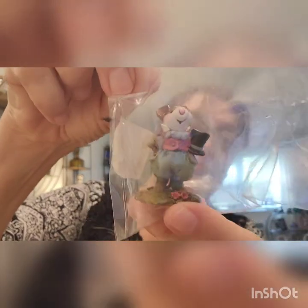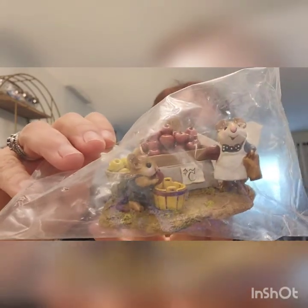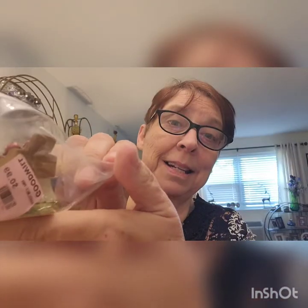Look at this one with the little top hat. Ooh, he's got a little fuzz ball on him. There we go. Oh, this is a big one. I'll show you this one. Look at that little apple. They're at the apple orchard. Again, 99 cents I paid for these. This one, 1992, so I guess they have retired. Oh, this one's cute too. I'll show you this one.